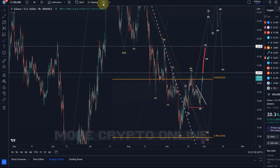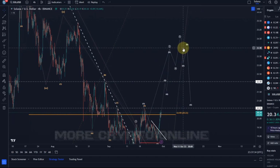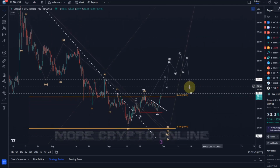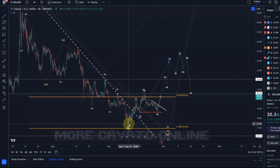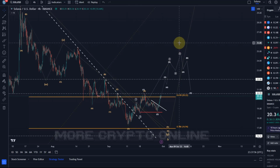That level needs to break next to get the Solana price up into the $24 to $25 region, which would be needed to form all the 5 waves up that we need to have a first strong indication that a lasting low has been established here on the 11th of September. So we need all 5 waves up to confirm that. At least it would be the first level of confirmation.